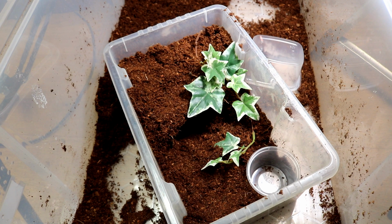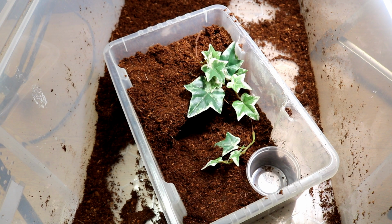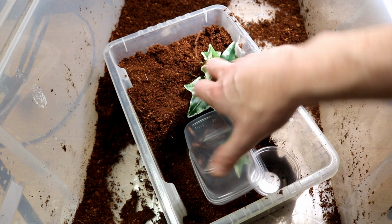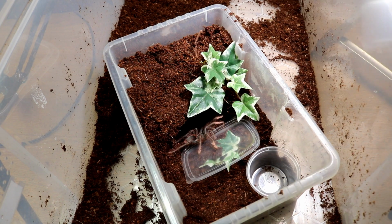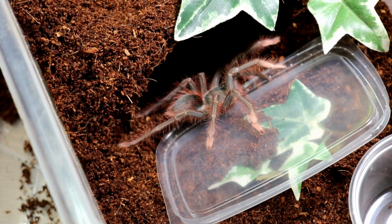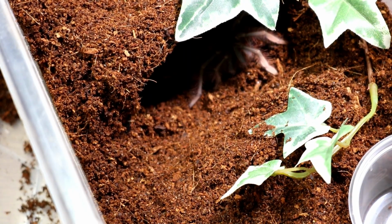So let's just pop him, her back into this. Right, you don't be a dick now, right? Spiders are always dicks. Right, I want you to go in that way. Go on. Into your burrow. There we are. And nice and gently we can just in the burrow, go on. There we go. And that's what I want to see, just some legs poking out. Happy days.